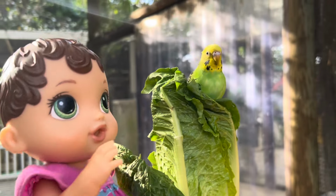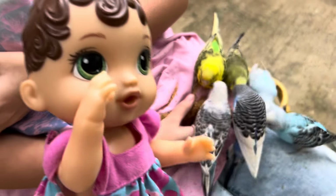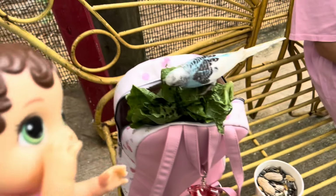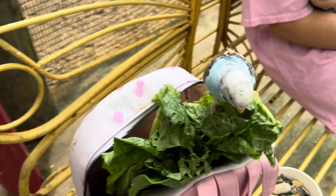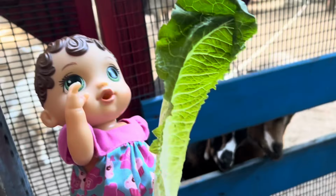Okay. Ooh, and wow, look at this bird. It's eating the lettuce. And whoa, my teacher has so many birds. And whoa, this one's eating the lettuce out of this backpack. What in the world? There's so many birds here.